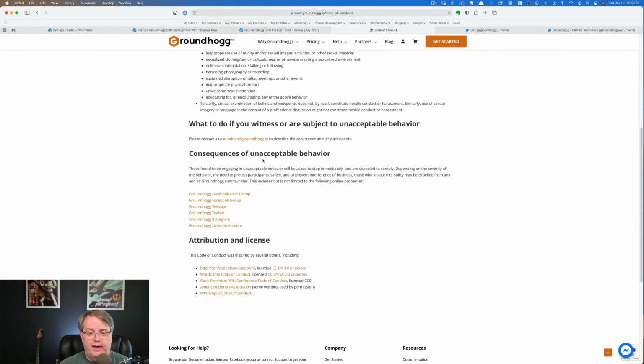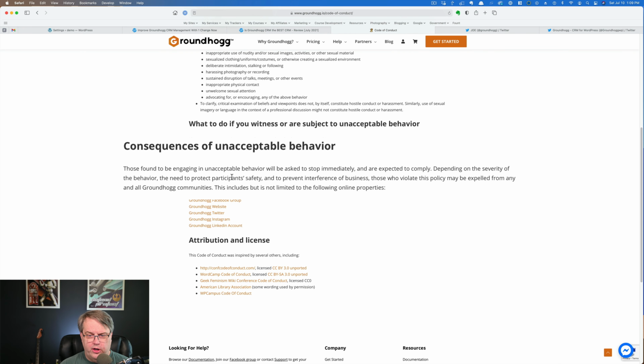So if there is a problem, they have a section here for consequences. "Those found to be engaging in unacceptable behavior will be asked to stop immediately and are expected to comply." I was never asked to stop anything. I was never notified that I did anything that was against their code of conduct. What it really comes down to is Adrian Tobey wishing to manage his reputation.